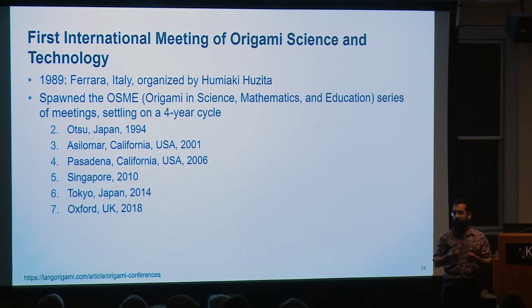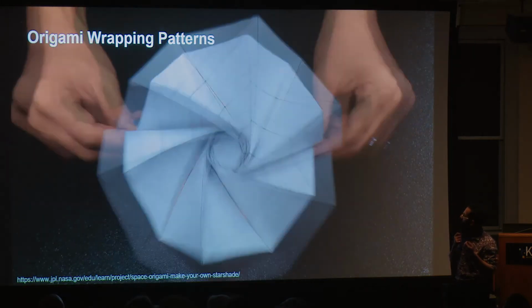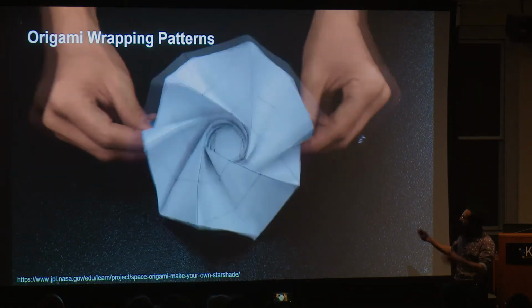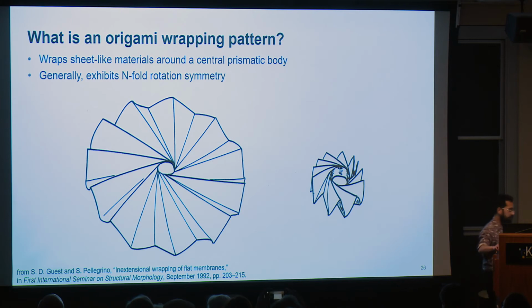And the reason I'm going to pick that thread is a very selfish reason. It's a thread that I use in my work at JPL. And that has to do with designing wrapping patterns for origami. These patterns take a flat sheet of paper and they wrap it around a central prism. I've got some examples of that, and I'm going to pass those around as well, and you can play with them.